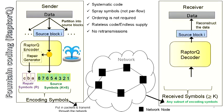The first feature here is that Raptor Q codes are systematic codes. That means we have in our encoding symbols the source data. What's the beauty of this feature? If there is no congestion in the network and there are no losses, and we receive the whole source symbols, that means at the receiver side we don't need to do decoding. So that's going to give better performance.